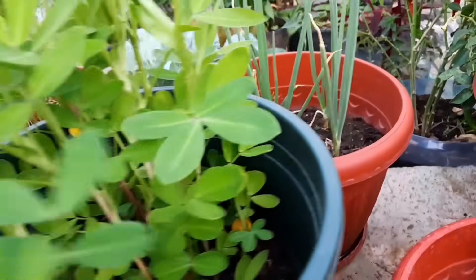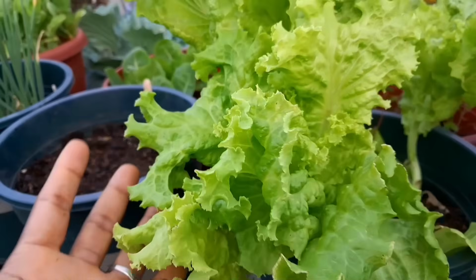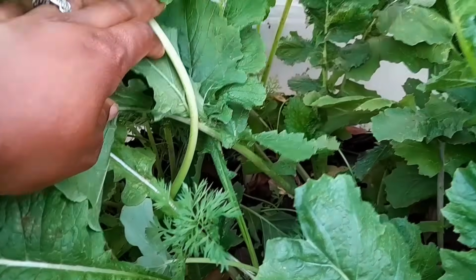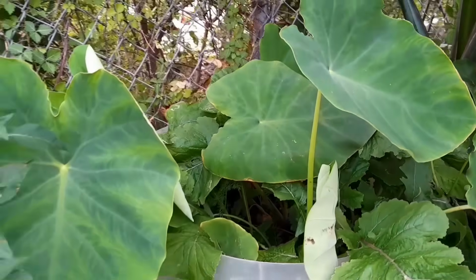There are so many other vegetables that can be companion planted. There are so many things I've grown in the garden together, utilizing my space and also benefiting each other, whether it is by improving the soil structure, as I said earlier, whether it is pest control or whether it is for pollination. 'Cause I plant a lot of flowers in the garden.